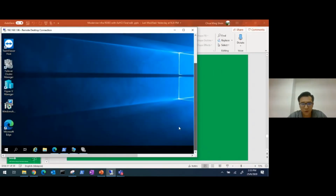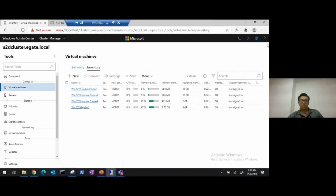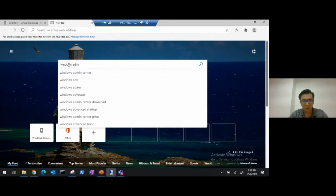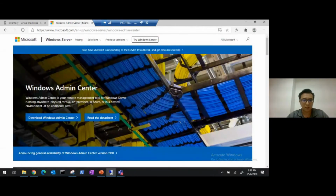I will introduce you to another tool called Windows Admin Center. This Windows Admin Center in fact does not come by default with the Windows Server. You have to go and download it. You can go to Bing or Google and search for Windows Admin Center. From this link, you can get the Windows Admin Center. Just download and install. The wizard is very straightforward. Just click next to install.